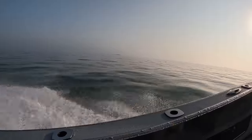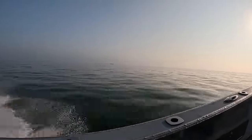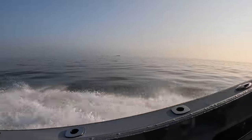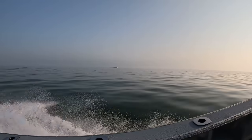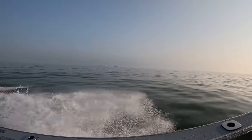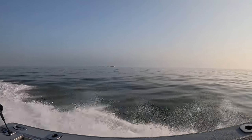So this is a bizarre sight. This looks like a boat that's about 3 feet off the water, if that. It is actually a large party boat, and the whole top part of it is in fog, but the bottom is not. So it's a very, very strange sight. I hope the video does it justice, because I can tell you, looking at it when we were out there, it was eerie. It was very, very strange.